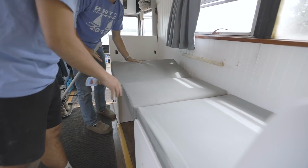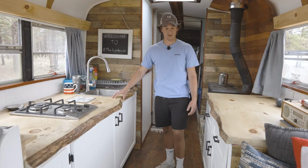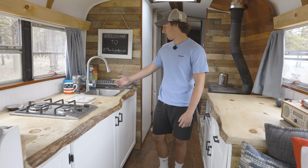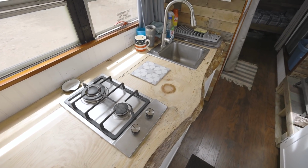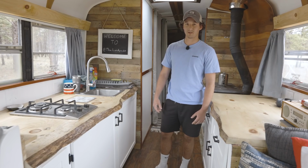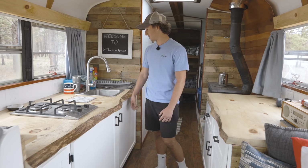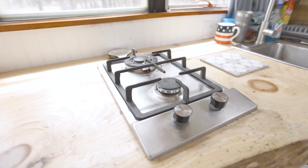All right, so moving into the kitchen, we have some nice live edge countertops that we picked up from a guy in Massachusetts. We have a sink and a stovetop. We kept it kind of simple because we're two college kids. We're not big on cooking, so we just got the small stovetop range, which we're eventually going to sell so somebody could easily put a bigger one in if they want.